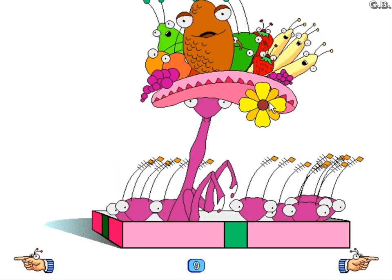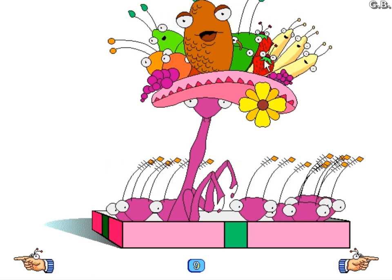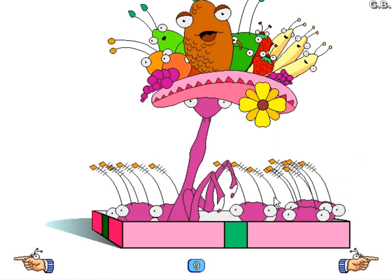I love that long neck bug. Oh ho ho ho! I love the long neck bug man.